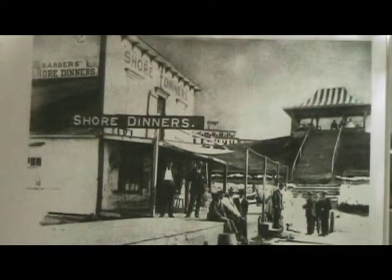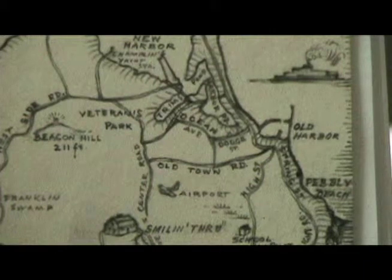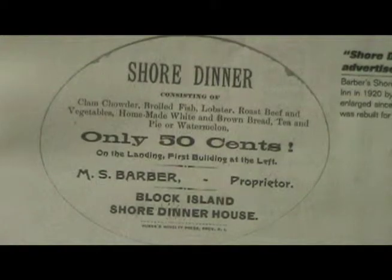Her great-grandfather, my great-great-grandfather, was an owner of Shore Diner, which was on the island, right within Old Harbor. Boats would come in and people would get off and eat there, and it was a 50-cent diner, which included all kinds of seafood and watermelon for dessert and what have you. So I think it's always been in the family blood. I think the uniqueness is the simplicity of it all, and just using ingredients that you'd probably have in your pantry, which makes it easy.